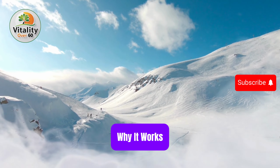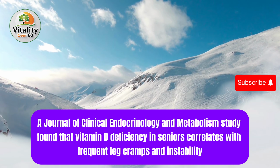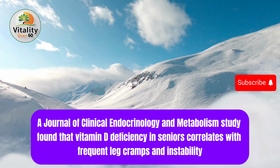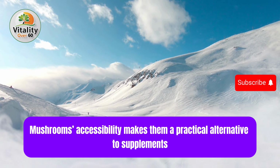Why it works. A Journal of Clinical Endocrinology and Metabolism study found that vitamin D deficiency in seniors correlates with frequent leg cramps and instability. Mushrooms' accessibility makes them a practical alternative to supplements.